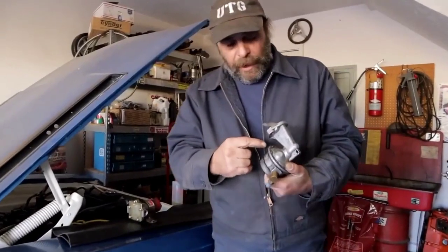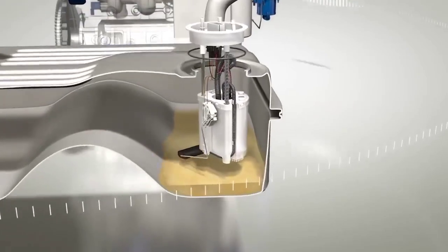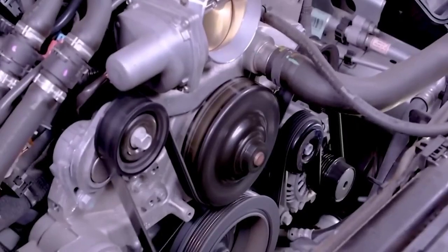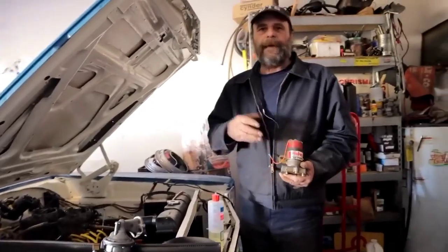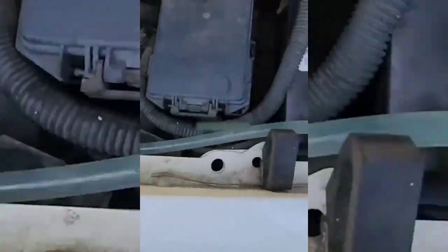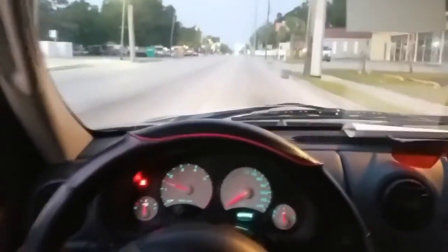Over time, those lifetime filters begin to clog, starving the engine of consistent fuel flow. The symptoms creep in slowly: rough idle, sluggish throttle, a faint stumble under load. Most drivers blame it on age, bad gas, or spark plugs. But ask any veteran mechanic and they'll tell you it's almost always fuel restriction. That's where the fuel filter bypass trick comes in. It's one of those underground secrets mechanics have used for decades to keep old cars running like new.